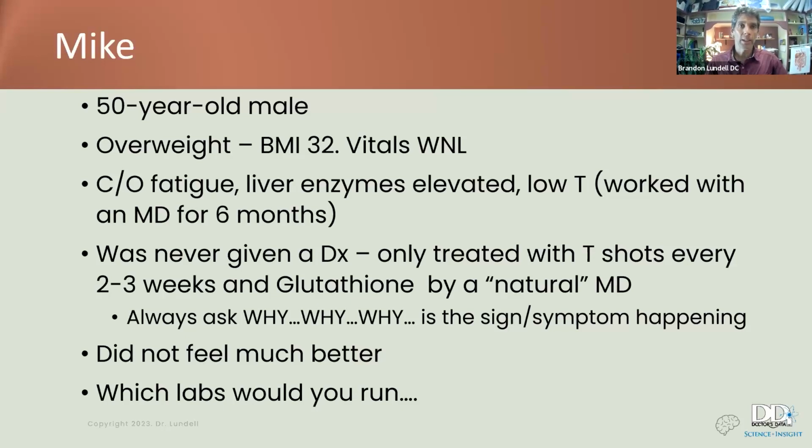Always ask why. Why is this happening? Why does he have low T? Why does he have ED? ED is not just a hormonal deficiency. There are so many causes of ED. It's psychological. It is cardiovascular. It is inflammatory in nature almost in every case.